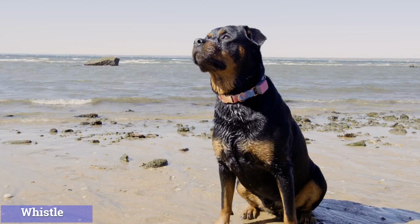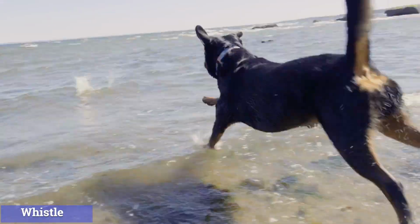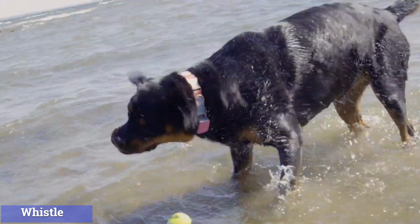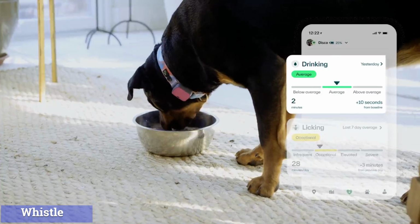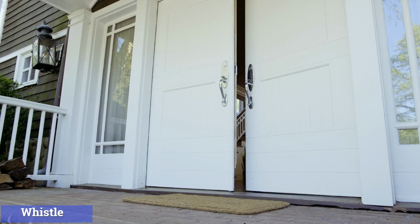Halfway through our list at number 5 is the Whistle Go Explore Pet Activity Tracker. For all the pet lovers out there, this sensor is a game changer. It monitors your furry friend's movements and activity levels, ensuring they're safe and active even when you're not home.